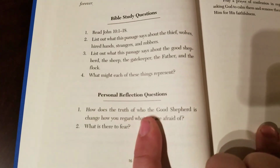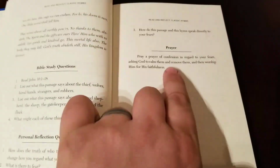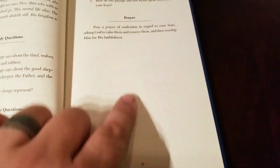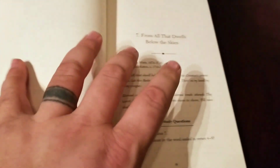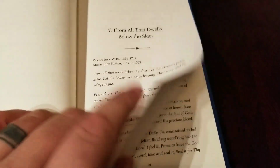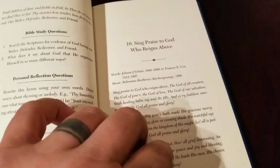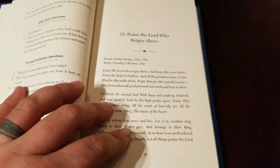But anyway, it shows you all of these have Bible study questions, personal reflection questions, and prayer prompts. And you have a lot of room. Like you see this one, it ends on page 17. You flip it and you have a full empty page, because all of them start on the right page. Now some of them that end on the left page will immediately start on the right page. But those that end on the right page, you'll have a blank page between them. So anyway, you can see that's how they are from front to back, which is really cool.